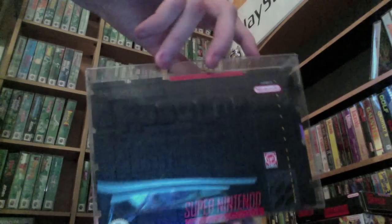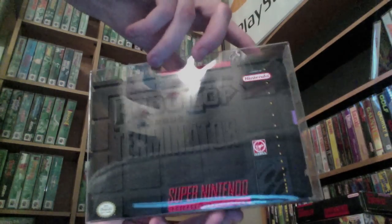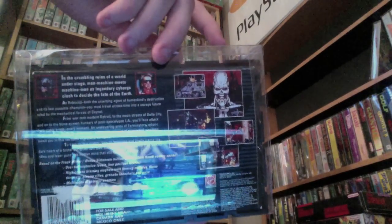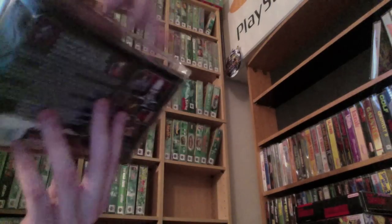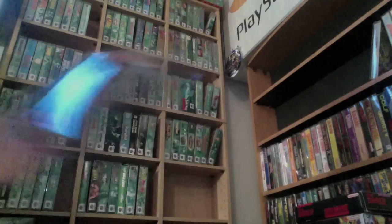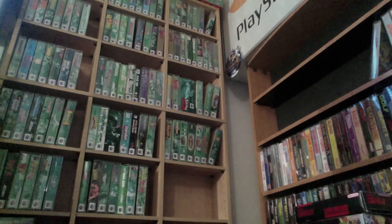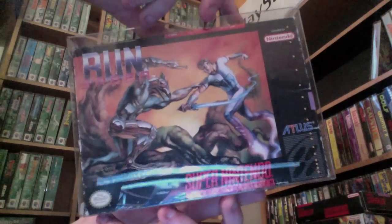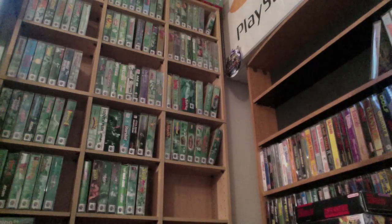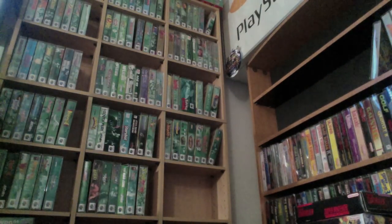Next we have RoboCop versus the Terminator. This one has the hardcover plastic top to it and the cardboard back. So if you haven't seen this, check that out. It's pretty cool. All the lettering is raised up. And then we have Run Saber, another Atlas game. That finishes up that stack.